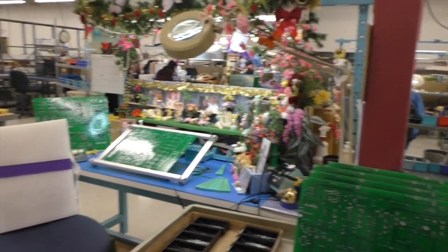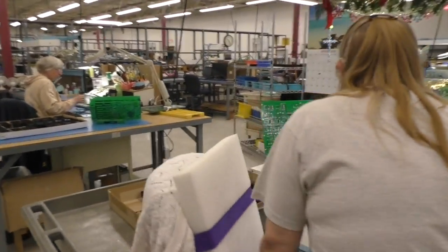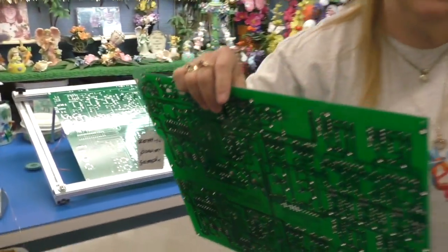So what she'll do is, you can see on the left there, she has a sample board. So this is essentially the board that she works off of. And then she takes all the parts.